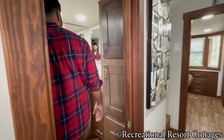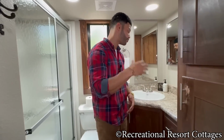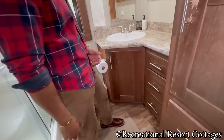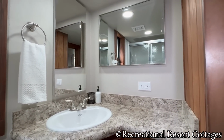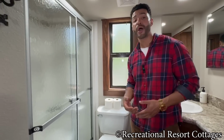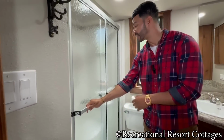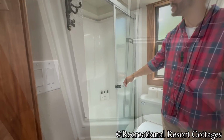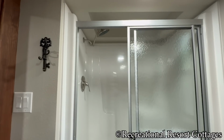You'll see you're going to have the bathroom area here where you're going to have additional storage space for your linens. You're going to have your cabinet and countertop space there for you to get ready and enjoy as you wake up in the morning, brush your teeth, or you're getting ready to go out on the town. You can do so here. We're going to have an illusion glass on this sliding glass door, which opens up into your 48-inch fiberglass one-piece shower there, so you can get nice and clean during your stay.